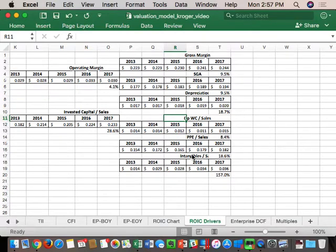Lower what? Investments up, sales and profits don't change. What's going to go down? Investments. ROIC. Either they slow the investments to maintain their ROIC, or they're investing in an industry that's not growing, which is putting pressure on ROIC.